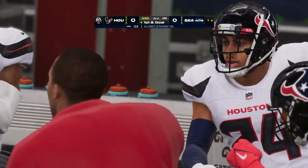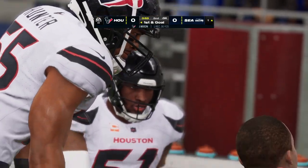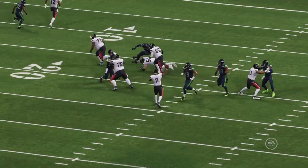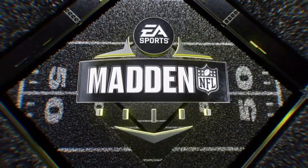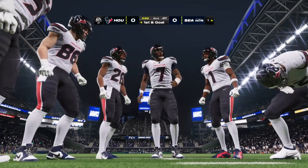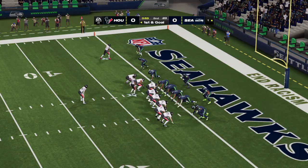And that's not a play that you see all that often at the start of a drive, but some teams, they don't mind doing it. And that one, well sold by the offensive lineman. They showed the pass, and then they got out into space, able to get some good blocks downfield and allow the play to be successful. First and goal at the 1.